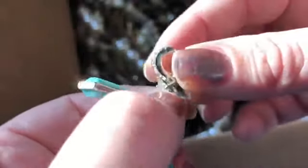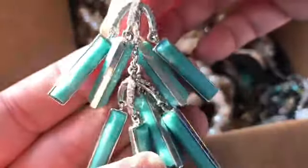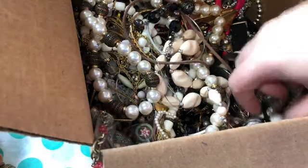This is like a clip-on pendant type thing. It looks like it's supposed to be an earring, but that would be upside down. That's really pretty. I could add that to a chain and sell it as a pretty necklace or attach it to a purse or something. It's cute.